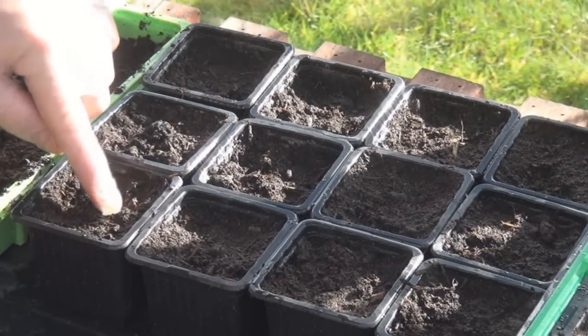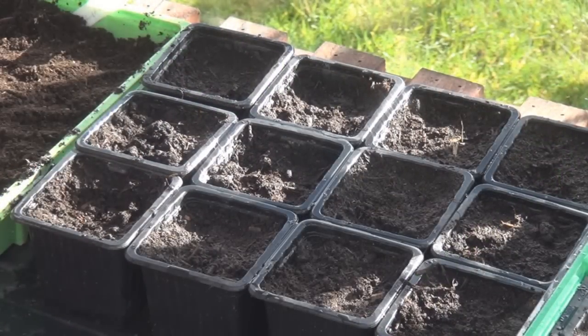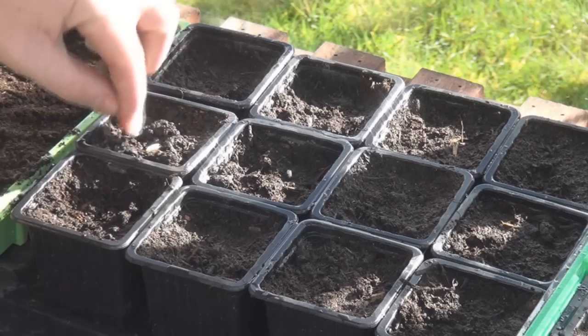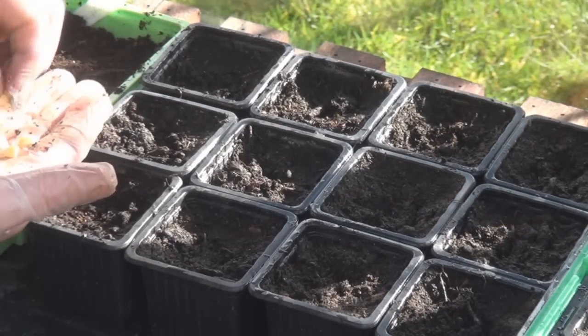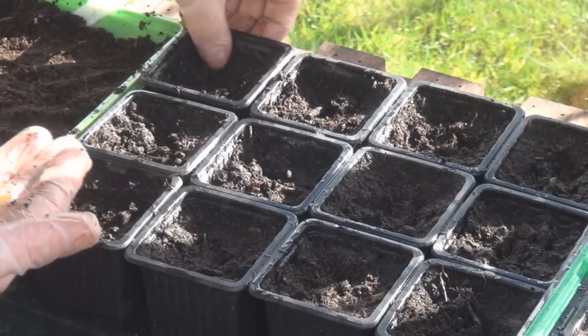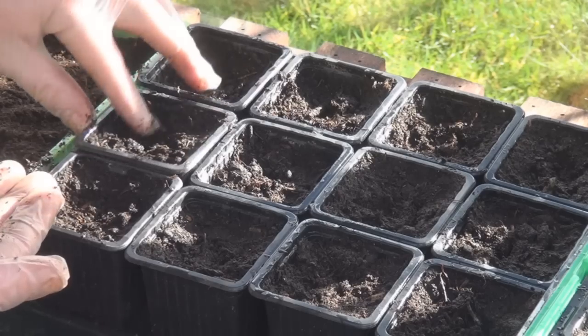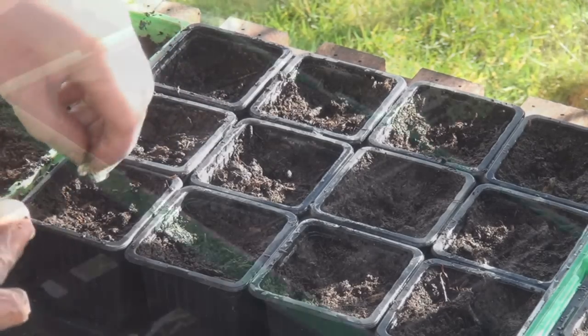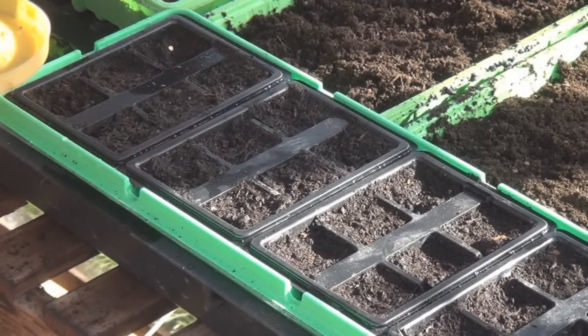Then I'll plant the sweet corn. One into each little doodad. I've got a few seeds left over, so I might as well double up just in case the germination rate of these isn't quite so good. Now I'll plant the chilies down the end here. I'm going to put 2 or 3 seeds in each podule.